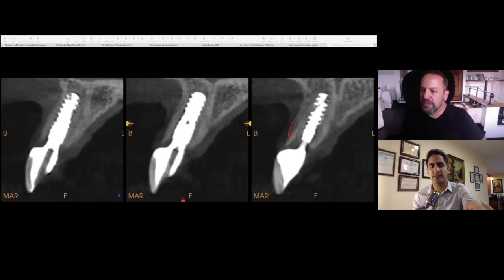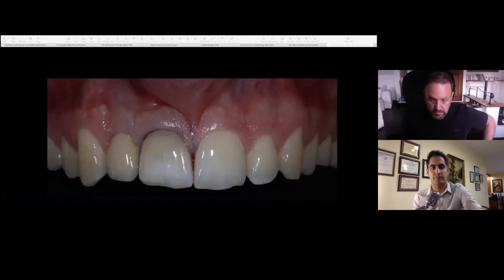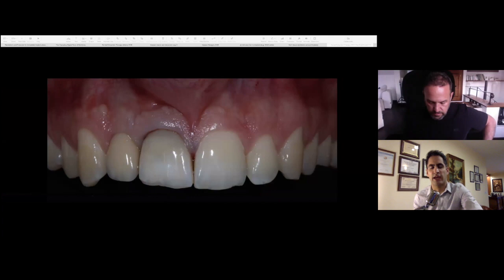And I noticed, if you go back one slide to the periapical evaluation that you showed beautifully, you showed the interproximal bone being saved. I think it was a slide before the end.